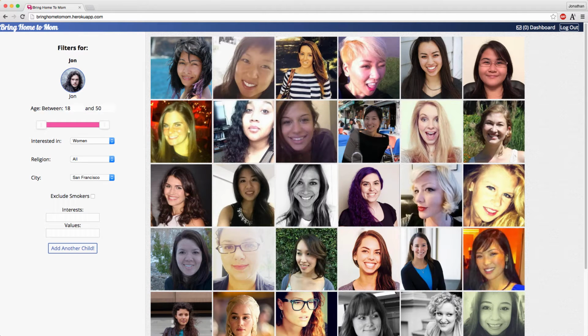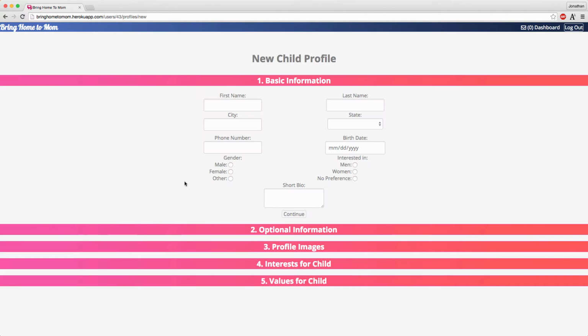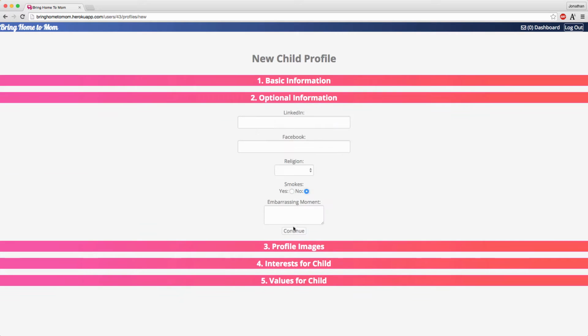Now I'm able to see a list of potential matches for my son John, but before I dive in here, I'll go ahead and create profiles for a couple more children. We can speed this up a bit.